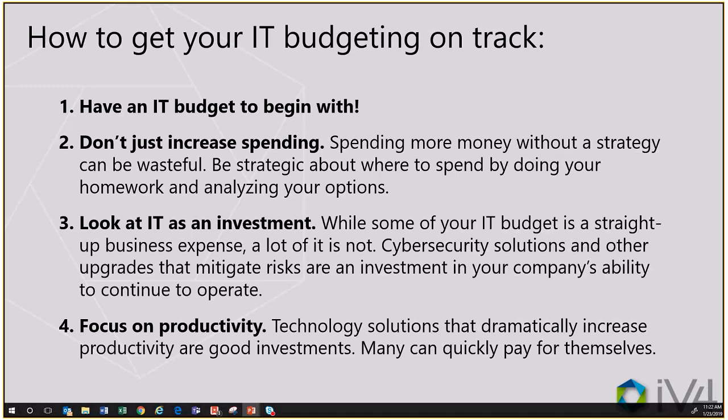And then the second thing is, don't just increase the spending, but be more strategic with how the money is spent within IT. If you build your strategy plan and you understand your roadmap and where your business is going, you want to align the spending to where you're going to get the biggest bang for that buck. So, back to the 4 questions of IT. And then look at IT as an investment.